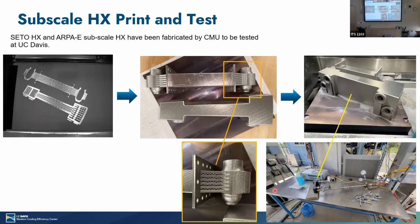Oh, perfect. Okay. Yeah, so we are almost in the third year, and we are close to making the full-size heat exchangers that we promised for each of these projects. But before having the full size, we had to make some subscale heat exchangers with a lower rating, but it helped us to debug our test loop and the fabrication problems.